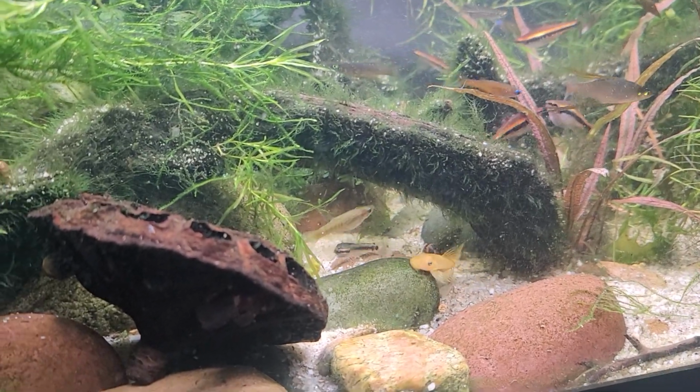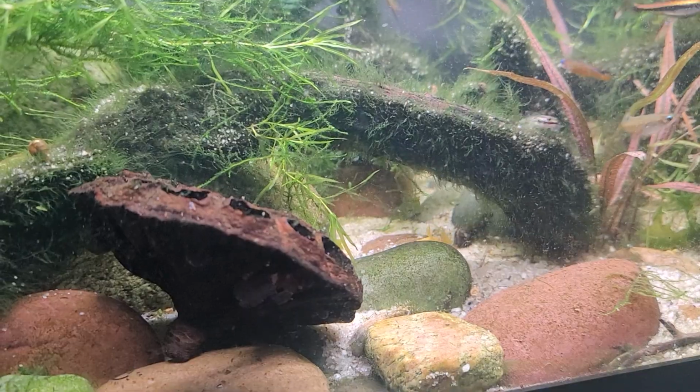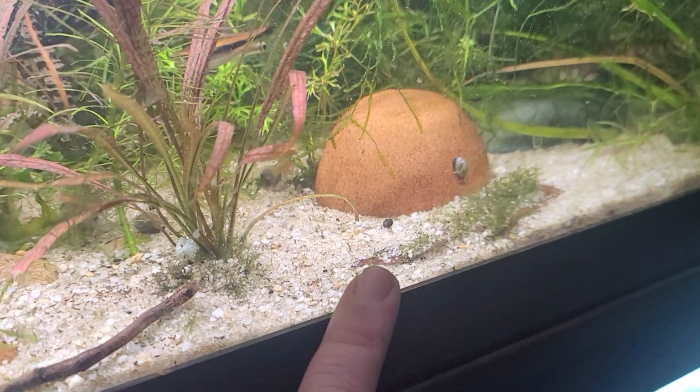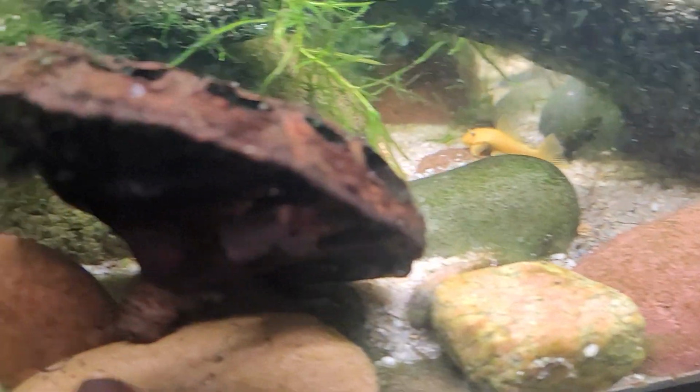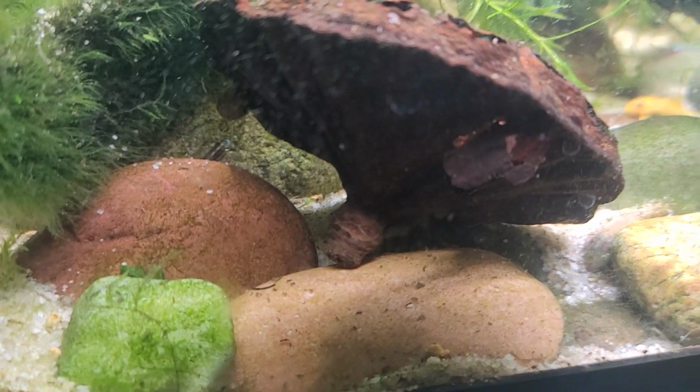They like somewhere around 75 to 80 degrees being ideal. 78 is pretty much perfect, and I know a lot of people keep their tanks at 76 or 78, so that will do just fine for them. You do want to give them some pre-made little spawning areas and houses, like this little cave, but they also seem to like ledges more, so sticks and ledges.